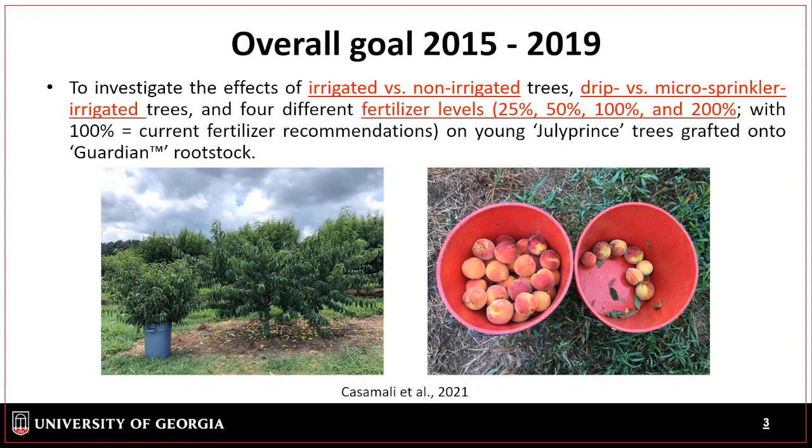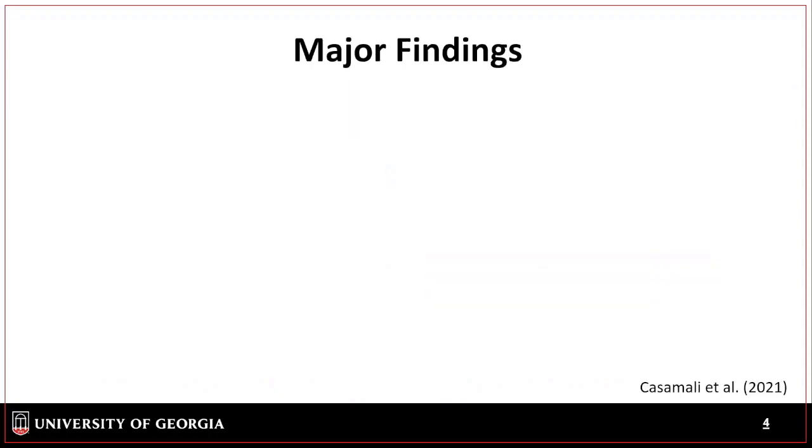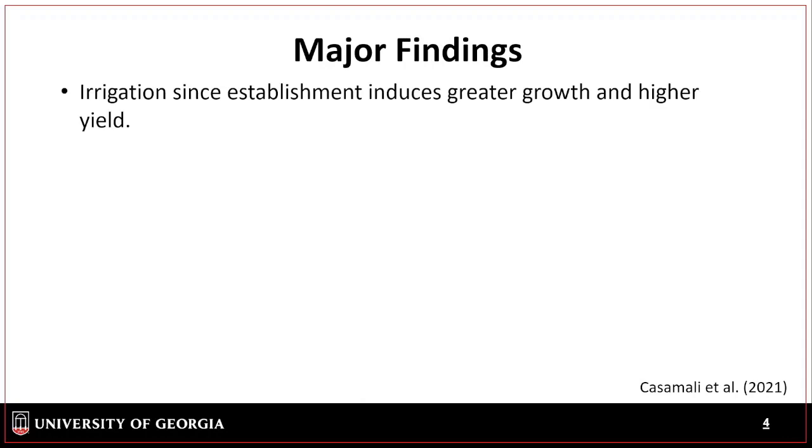And the idea was to use a highly productive cultivar, July Prince, which is pretty much the standard of the industry for yield, and to use Guardian as well. So what we found in that research is that irrigation since establishment for sure helped the trees. We had bigger trees, and also we had higher yield when they started producing fruit.